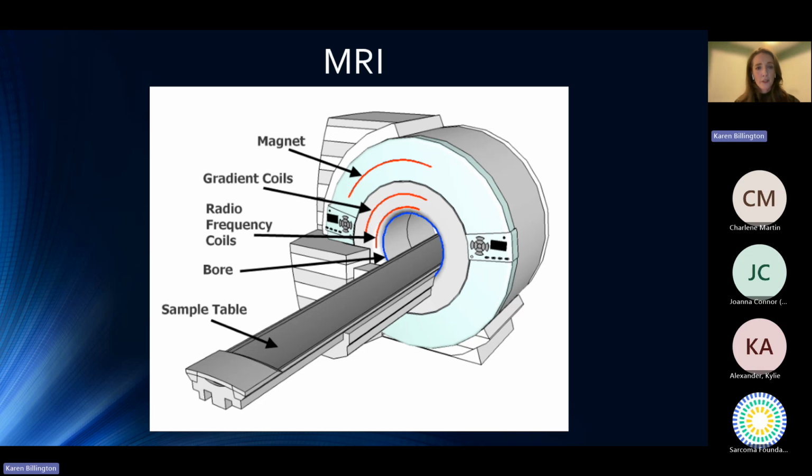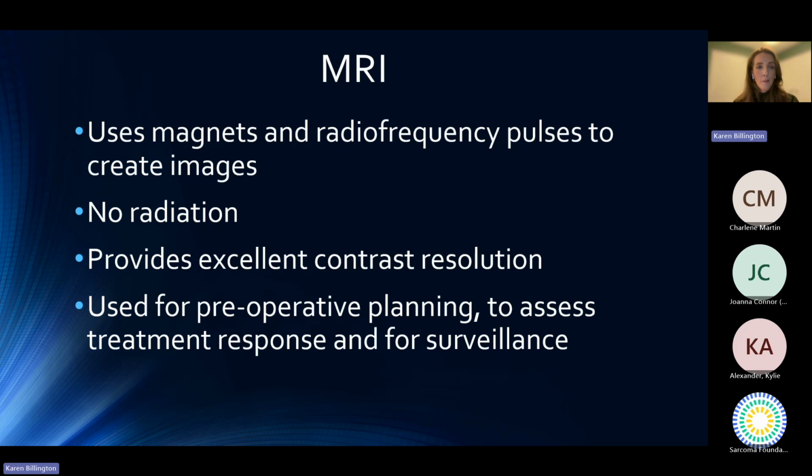So just as a reminder, this is kind of what the MRI looks like. And many of you may have already had one. So it is a very large magnet and there's a narrow tube down the middle, and it can be a little bit claustrophobic. The MRI basically uses magnets and radio frequency pulses to create the images. There's no radiation associated with it.